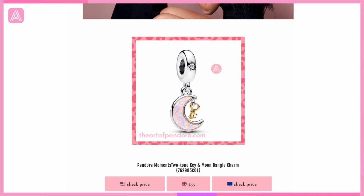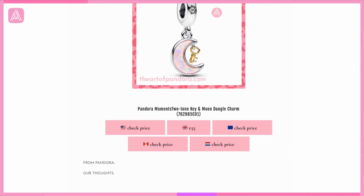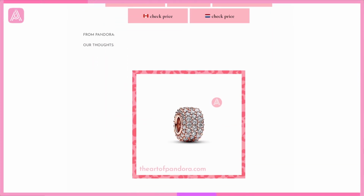So this is a unique charm. This isn't one we've sort of seen before, and Pandora is going to release a bit more details on how they have made the moon itself, whether that's enamel or they've gone through like a different transparent kind of process there. But it's very interesting, this charm, I think. Again, another good one for a celestial themed bracelet.